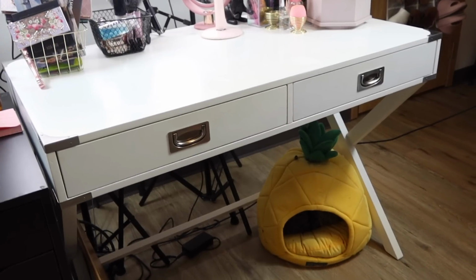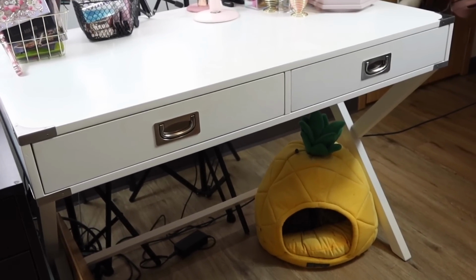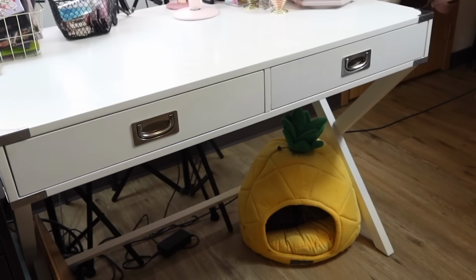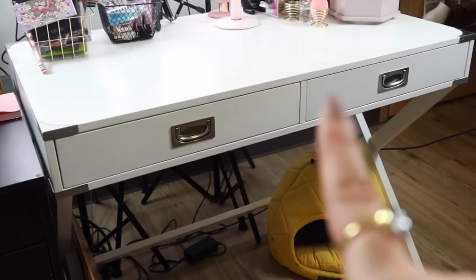I do really like the desk though. It's from Wayfair. It was pretty inexpensive. I've had it for about 2.5 years now, and it's held up quite well through a couple of moves even. The only thing I don't love about it is that I wish the drawers came out all the way. There's so much space back there that you can't really access. I think they do still sell that one though, so I will link it below.